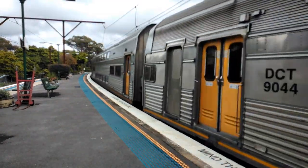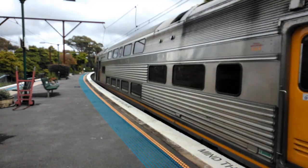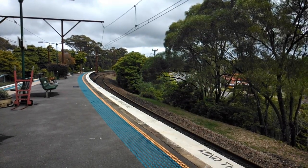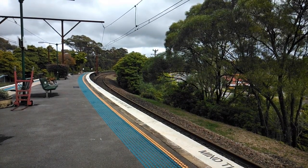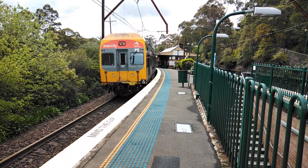Next stop for this service will be Linden. Four cars there. Starting Blacktown service. V18 is now departing platform one for Blacktown. Next stop will be Linden, followed by Faulconbridge.